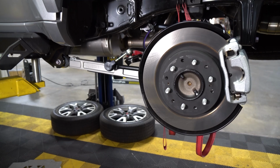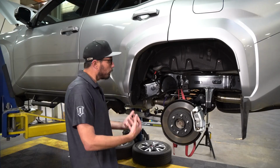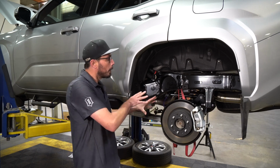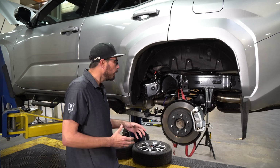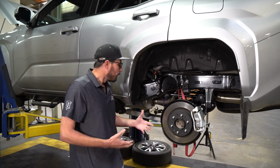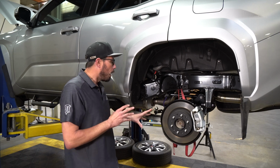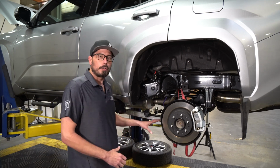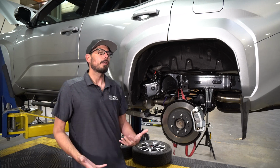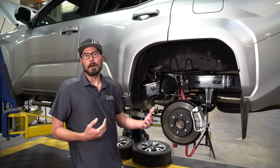Okay, so in the back, what you can see are our billet aluminum lower links. They're currently bolted on the truck. We're going to try a bunch of different combinations of this and really test out what the rear end capabilities are. We get asked all the time, what are these for? They look cool, obviously, and we offer a couple different versions similar to the front upper control arms, a tubular version and a billet version.